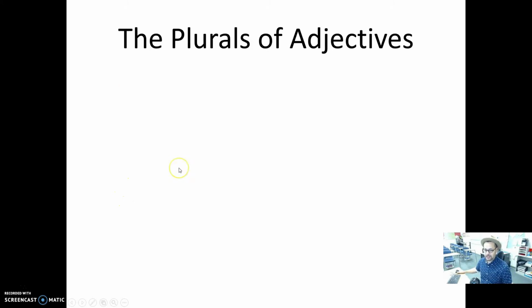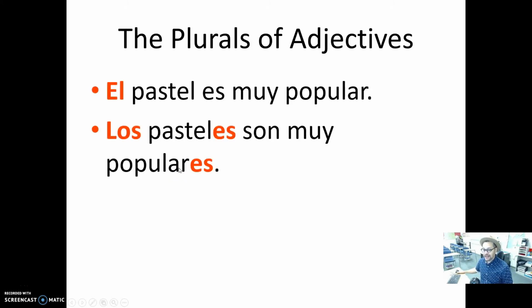Matchy, all right? El pastel es muy popular. The cake is very popular. Los pasteles son muy populares. The plurals of adjectives, everybody. So what was originally popular ends in a consonant, so now you add an ES.